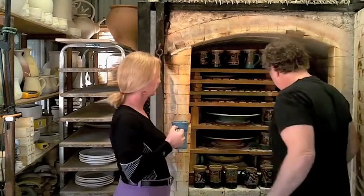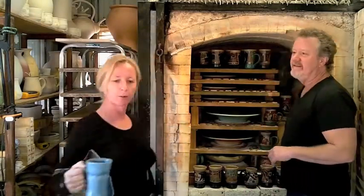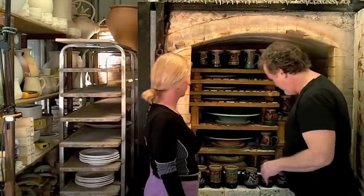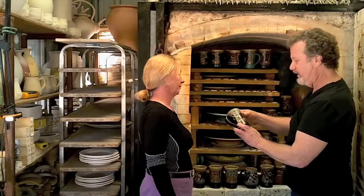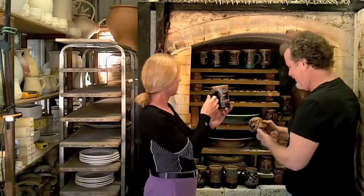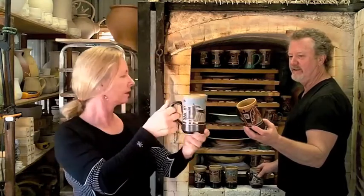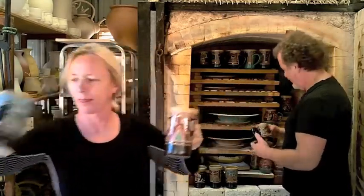Wow. We were very patient. We waited all night. It was a little too hot last night, so we thought... Last night we could have pulled out a few of the bottom things, but most of it was just way too hot, so this way we can unload it easily. We have lots of mugs. Lots of orders for mugs that are finally getting filled. Just move them right along.